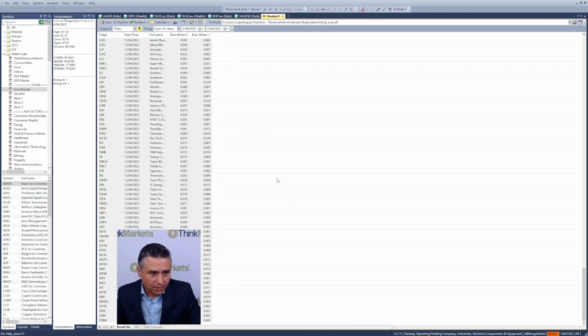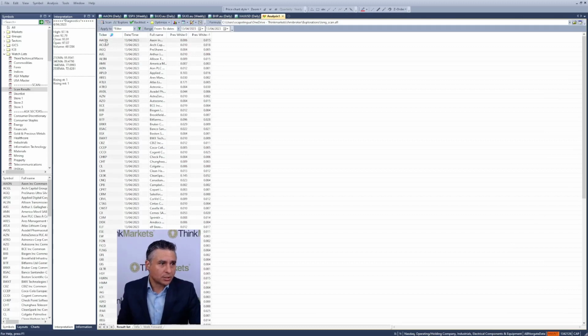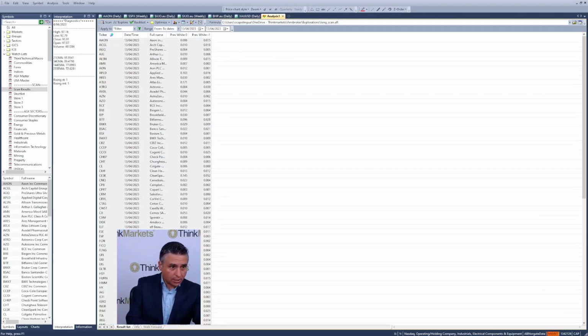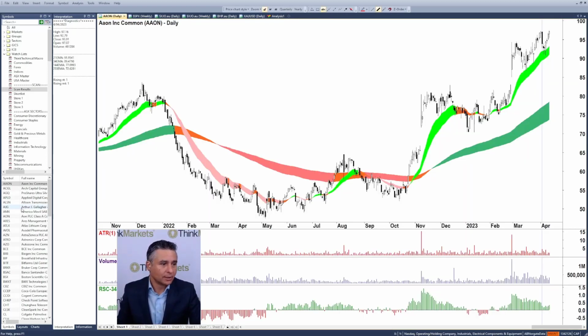But if I go scan list here, scan results, go that and go explore. And so from 331, I went down to, let me tell you, 108. Okay, so I eliminated 2/3 of the list on my first pass. I can't trade 108 things, so I have to keep going with that. I left this a little bit loose because I wanted you to see some of these charts.